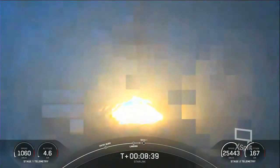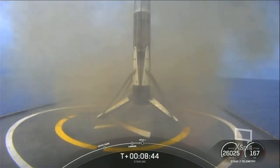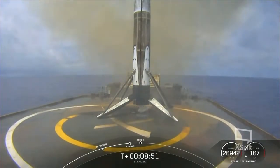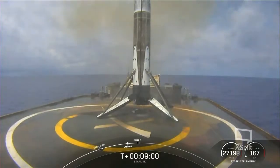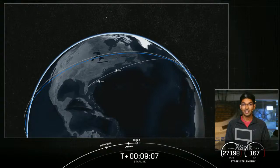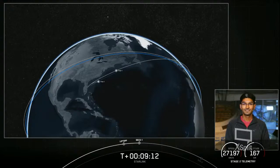Fantastic, right down the middle. That's our 85th successful recovery, 118th successful launch of the Falcon 9. Now keep an ear out here for second engine cutoff number 1 on the second stage. And with that, we did hear the call out there for SECO. Navigation officer will be checking parameters. Make sure we are in our intended orbit.